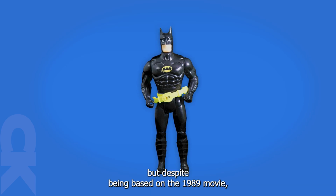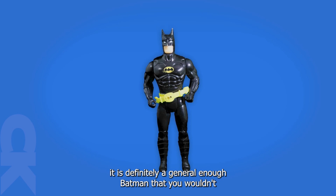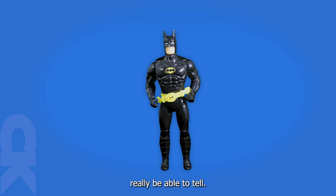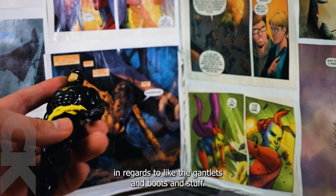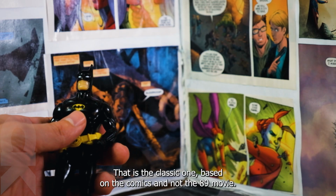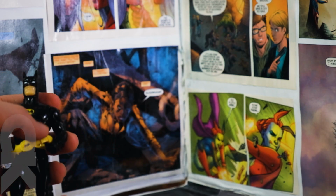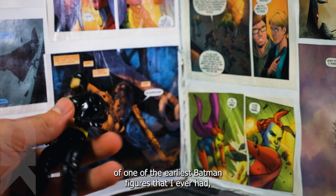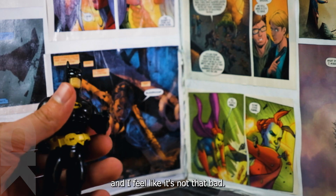But despite being based on the 1989 movie, it is definitely a general enough Batman that you wouldn't really be able to tell. There are a few giveaways in terms of sculpt in regards to the gauntlets and boots, and the symbol is incorrect. That is the classic one based on the comics and not the 89 movie. But what I like about this one is it is one of the earliest Batman figures that I ever had, and I feel like it's not that bad.